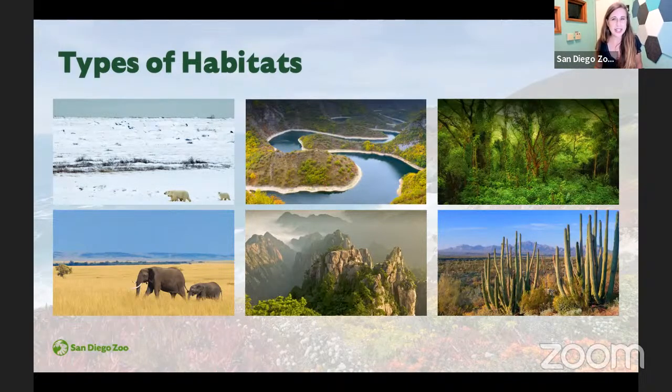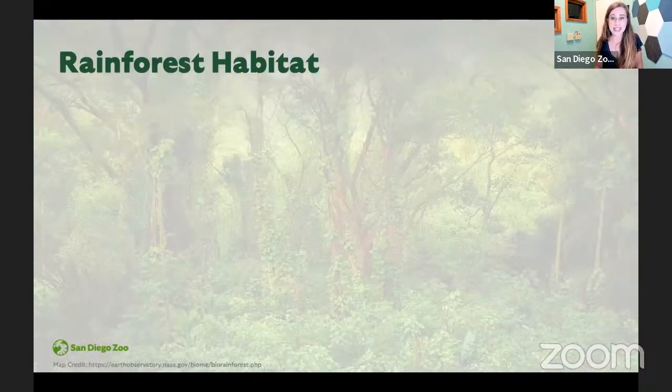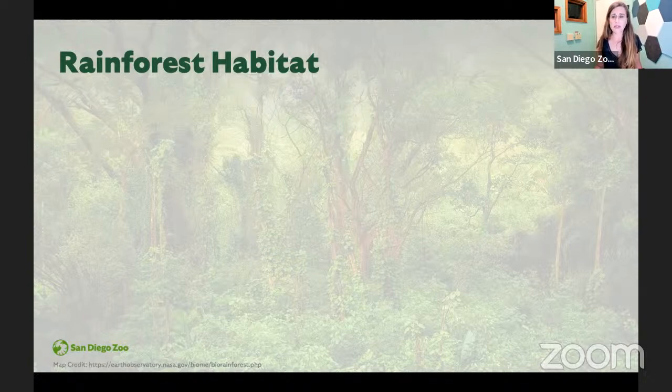And I'm gonna give you a little clue. They're kind of opposites of each other. So I want you to think about what would make them opposites of each other. See if we can figure it out by the end of the class. So we're gonna start with rainforests. So in the chat, will you put in one thing or a couple of things that you know about a rainforest?